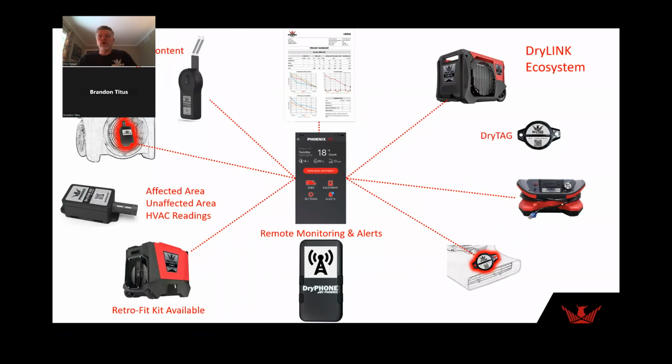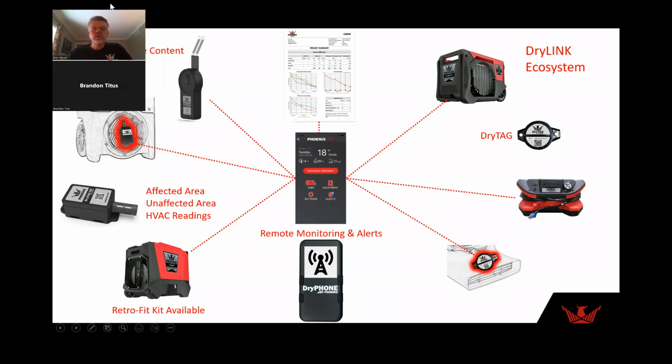Okay, so now what I want to do with a little bit of the remaining time is show you, because DryLINK is included for free, in case people are not familiar, I'm just going to briefly go over what all you can do here. So here's the DryLINK ecosystem. This is representing a technician's phone showing up at the job site, receiving all this information.